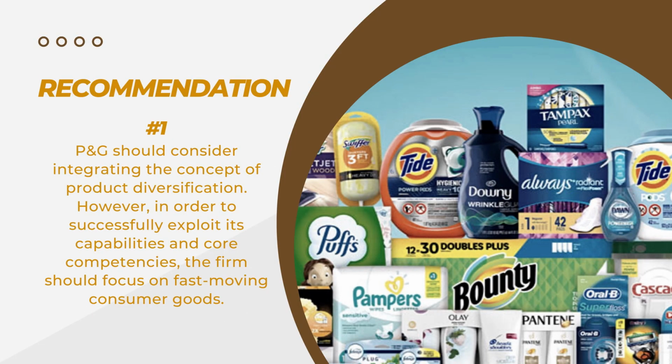The first recommendation is P&G should consider integrating the concept of product diversification. However, in order to successfully exploit its capabilities and core competencies, the firm should focus on fast-moving consumer goods, meaning it should focus on its segments that include products that are sold quickly and at a relative cost. Specifically po sa fabric and home care segment nito, which consists of the brands Downy, Ariel, Tide, Bounce, and Febreze. Furthermore, yung strategy po na ito will enable P&G company to attract new customer groups.